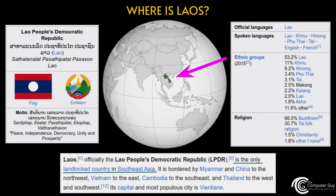Right, and the official language spoken is Lao. So once one goes to the website, they would see the scribbly looking language there. That's Lao. It's the official language of Laos, officially known as the Lao People's Democratic Republic. There are some different ethnic groups, and the main religion is Buddhism, then a couple of others, of course.